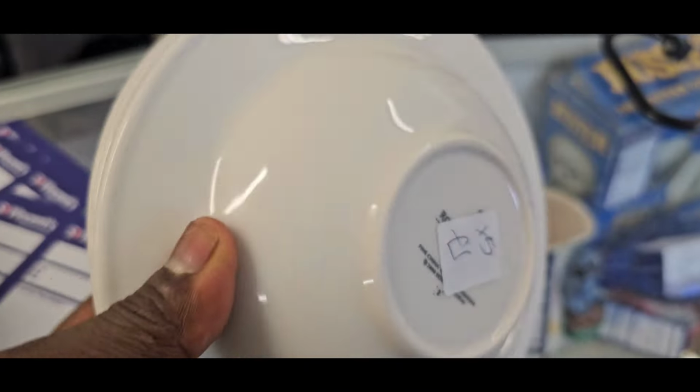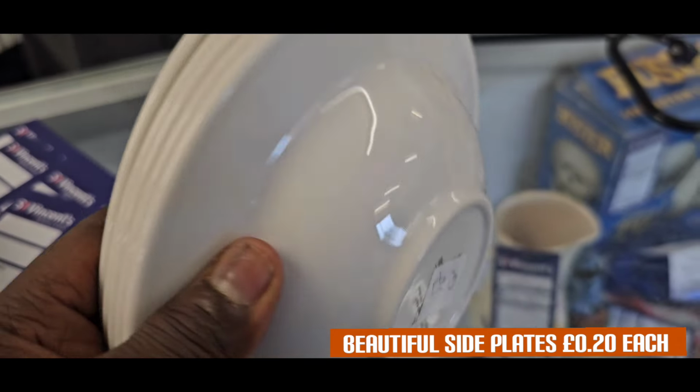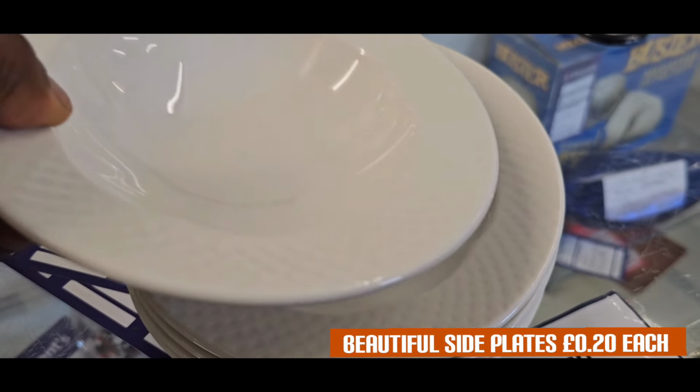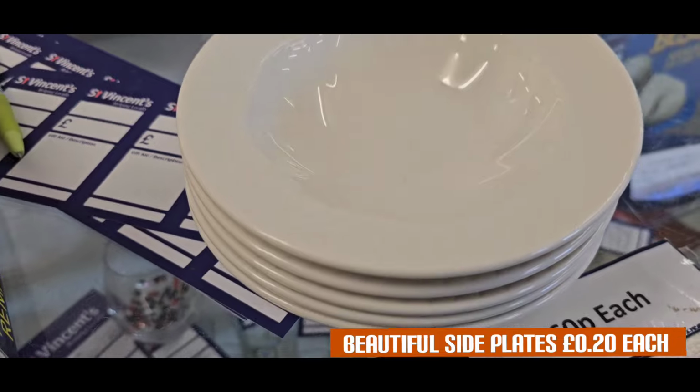These are new, 5 for £1. It's very nice. It's very deliciously wonderful.